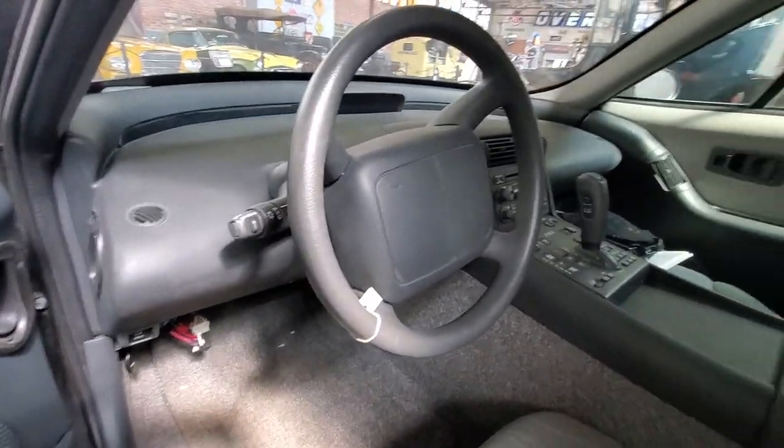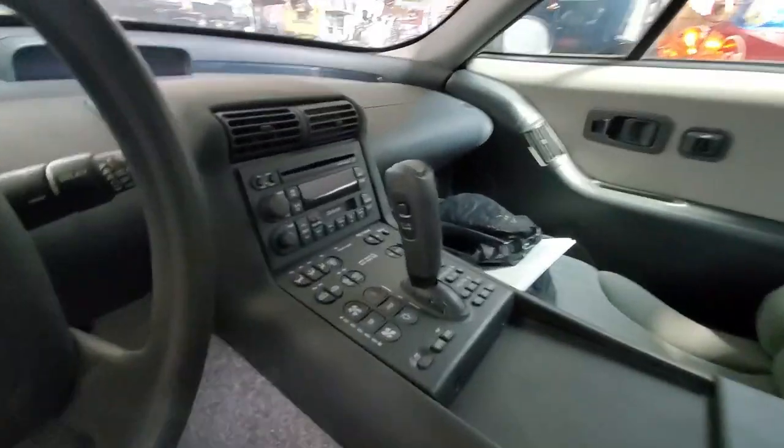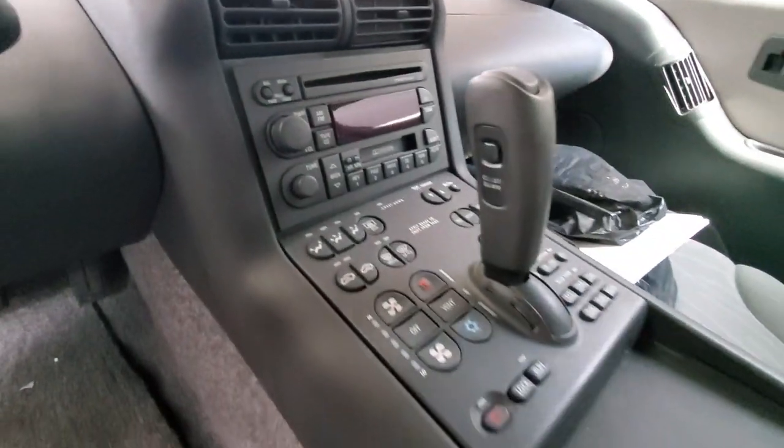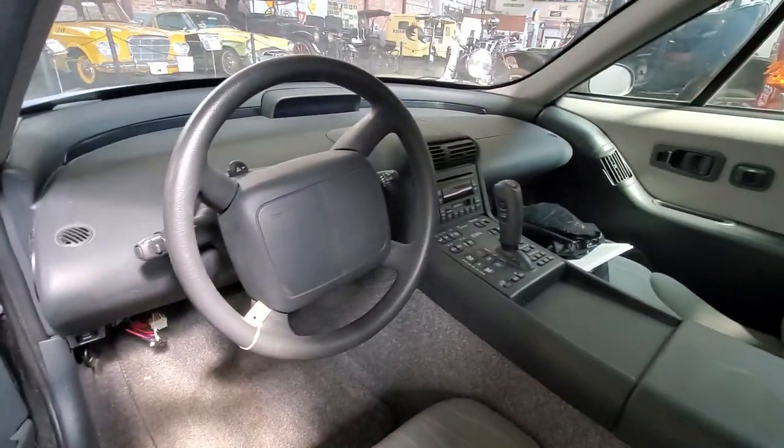I mean, they gave the designers... they wanted the interior to have all the typical creature comforts of a car, just powered by batteries. Looks nice. I mean, look at that. Nice, simple center console. Lots of buttons, but whatever.